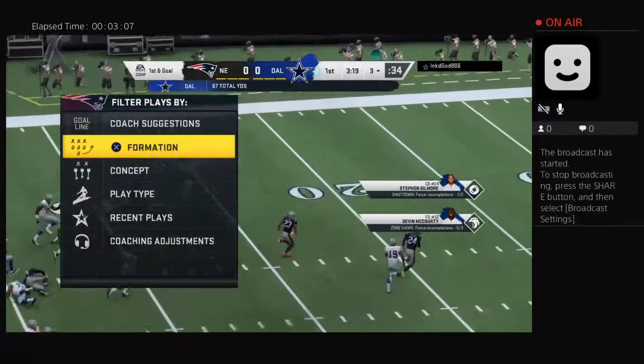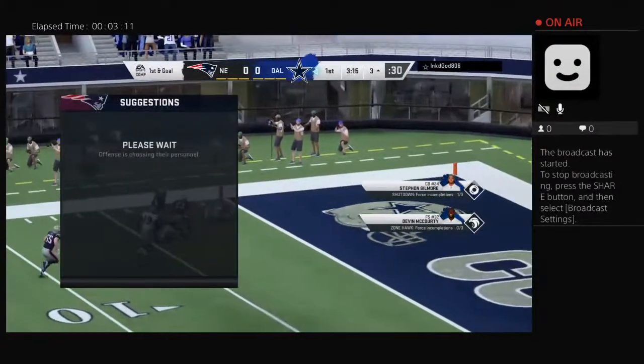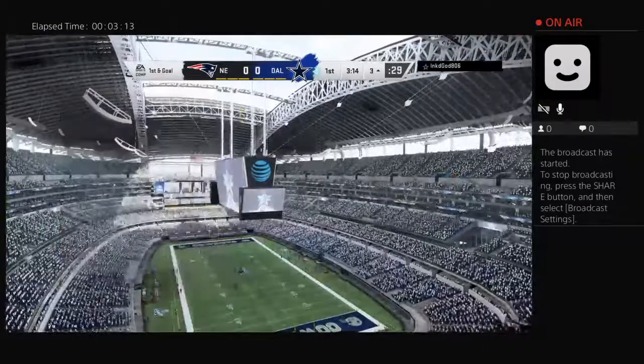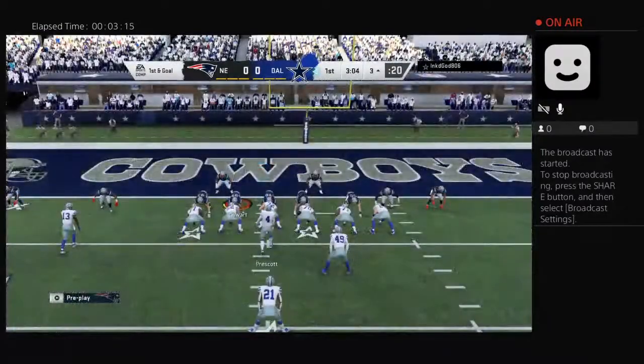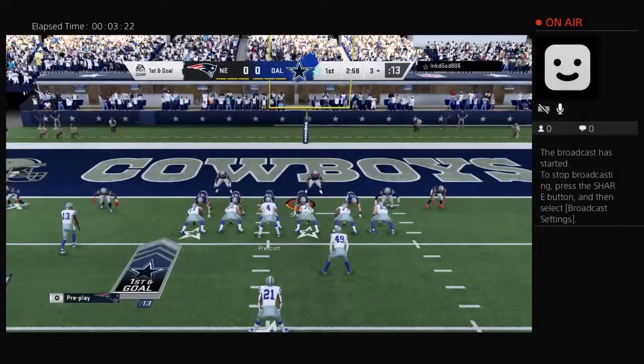Wow, 1st and goal, and defensively all they can do is shake their heads. Not only did they allow the conversion, but a big play as well. 1st and goal at the 3-yard line. 54. Here we go, D. Here I come again.